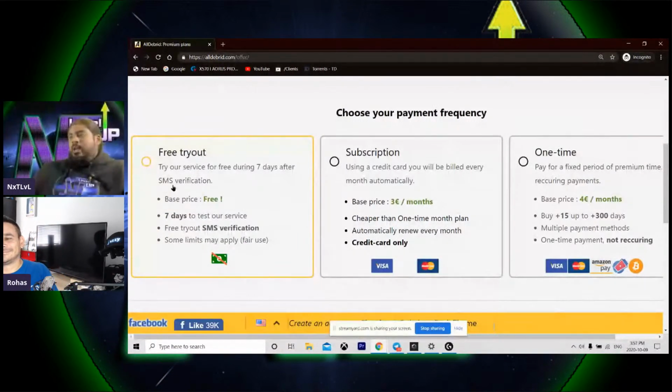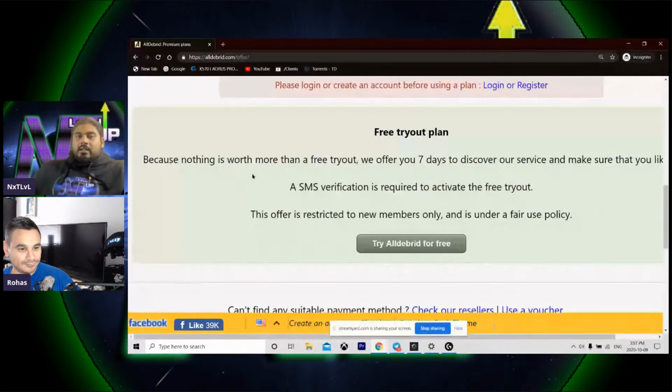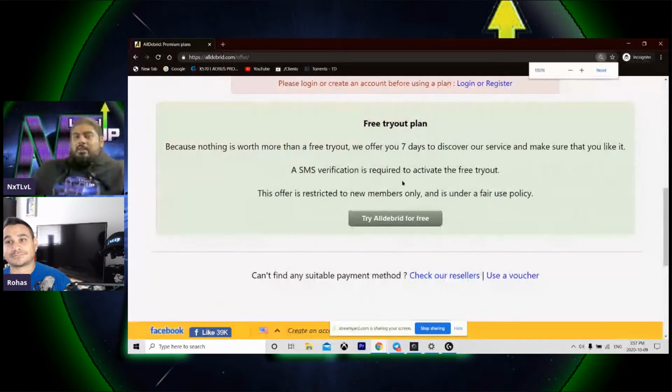Basically, what they're saying is they don't want to give away a bunch of 7-day free accounts to people that are creating fake accounts, right? So they verify you by your phone number. So you're going to sign up for this one. And it says, because nothing is worth more than a free tryout, we offer you 7 days to discover our service and make sure that you like it. An SMS verification is required to activate the free tryout. This offer is restricted to new members only and is under a fair use policy. So you just click on try All-Debrid for free.